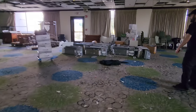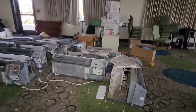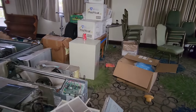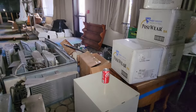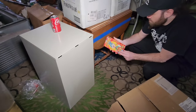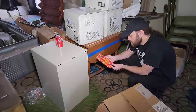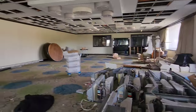Here's the air units from all the rooms. Well, not all the rooms. There's clearly not enough here. What VHS tape is that? I don't know, but there was one in the main lobby, too. Cartoon classics. Which ones are on here? No, I didn't have this one. Wow. I had some of those collections as a kid.